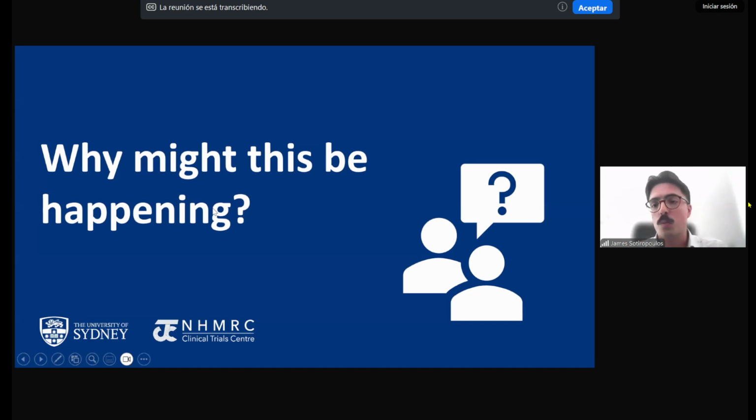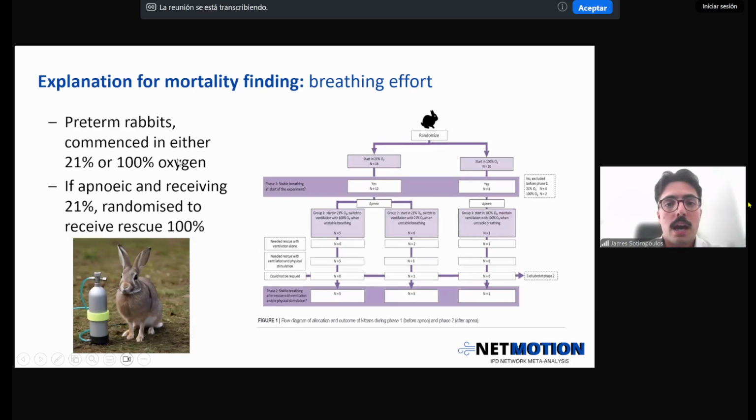So obviously this result was somewhat surprising when we first found it, as it's in opposition to this body of work on oxidative stress. So we began thinking about why this might be happening, and why it is so different in preterm infants compared to term infants who seemingly benefit from room air resuscitation. The best explanation we've been able to find is to do with breathing effort.